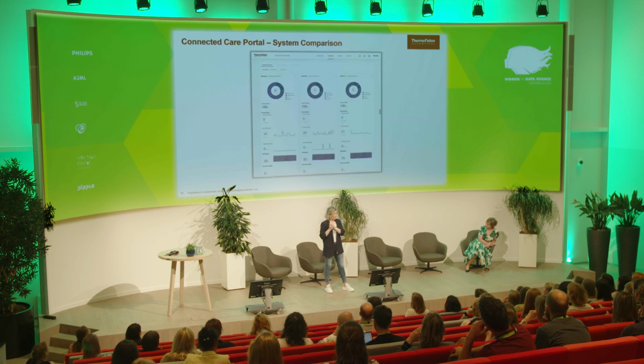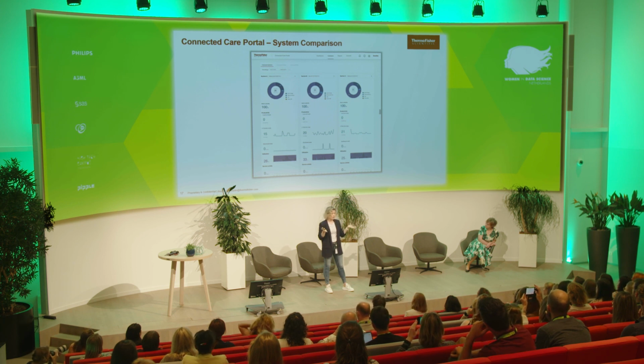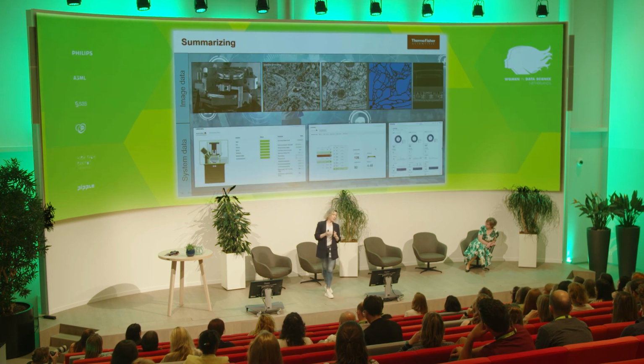And lastly, this is our system comparison page, and some of our customers have multiple systems installed. Looking at this page, they can compare the productivity and utilization or other parameters of their systems and balance their work fleet. So with these slides, we're coming to the end of our presentation.